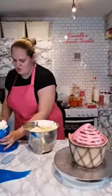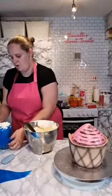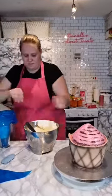One Monster Energy cake. Would you be able to do that? What? Like a Monster Energy cake. If you want a Monster Energy cake, I'm not saying I want one. Would it be possible? I don't know. Yeah.